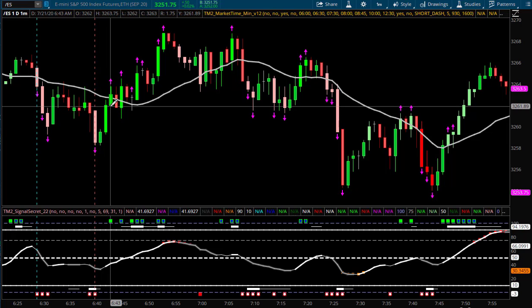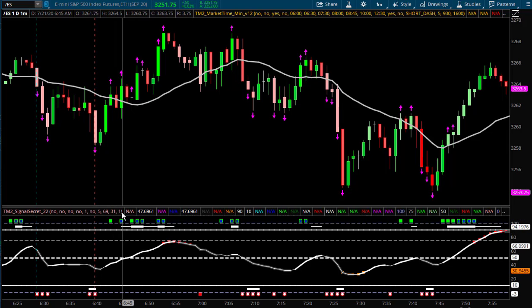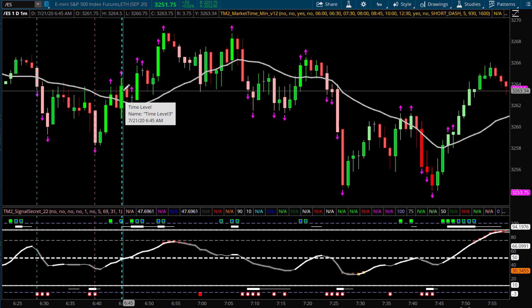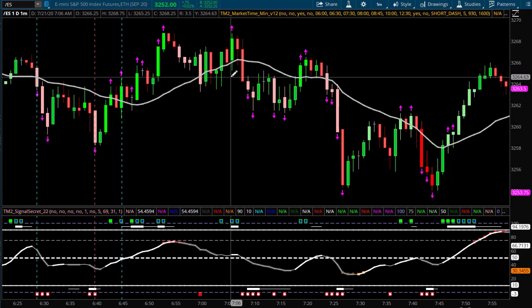But now the market's telling me something else. I don't have a signal yet. When I come down here, I don't have the dot in my green box. But I get to right here, and I've got an arrow with a dot in my green box. Market conditions are favorable for this to go up. And indeed, it does. And here we go. We're coming to another trading opportunity.